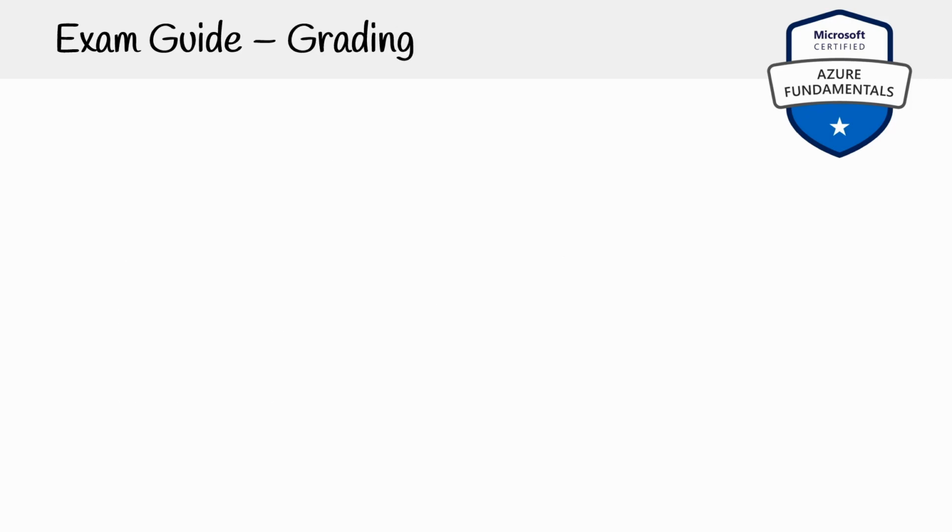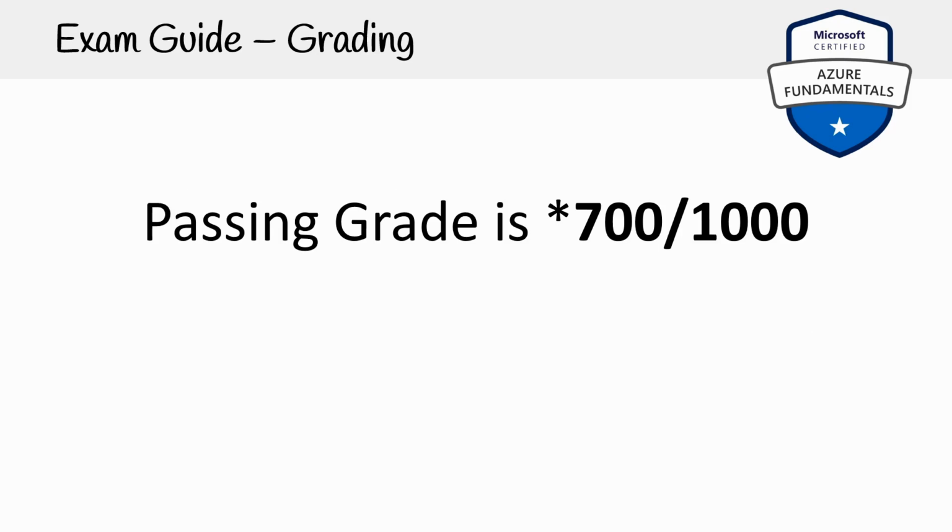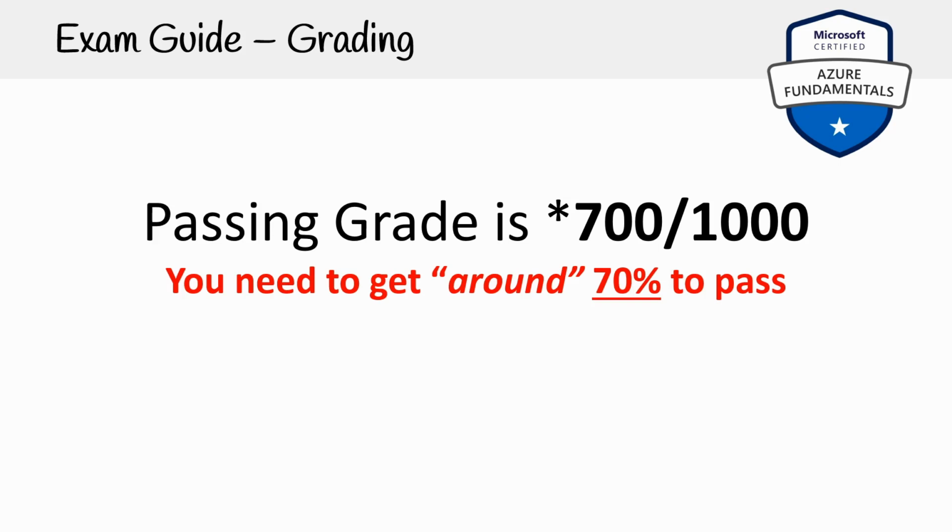Then on to grading. In order to pass this exam, you have to score a 700 out of 1,000. So generally, what you're trying to get is around 70% to pass. I say around because you could get exactly 700 and you could fail because Azure uses scaled scoring, meaning that the raw score that you get doesn't necessarily reflect the final score. So you're going to want to score a bit higher than 70%. So you want to aim for 75% or higher.